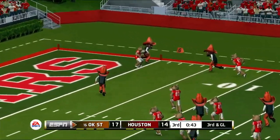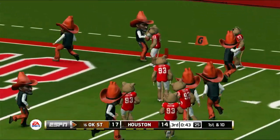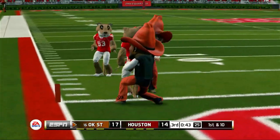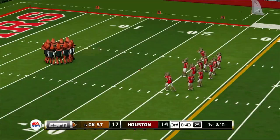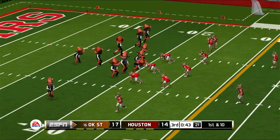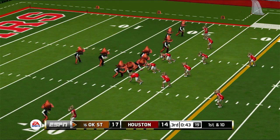Looks to the end zone, interception. This quarterback better start making better decisions in the passing game. Otherwise, this corner will come up with even more picks in the future. Oklahoma State has a 3-point lead.